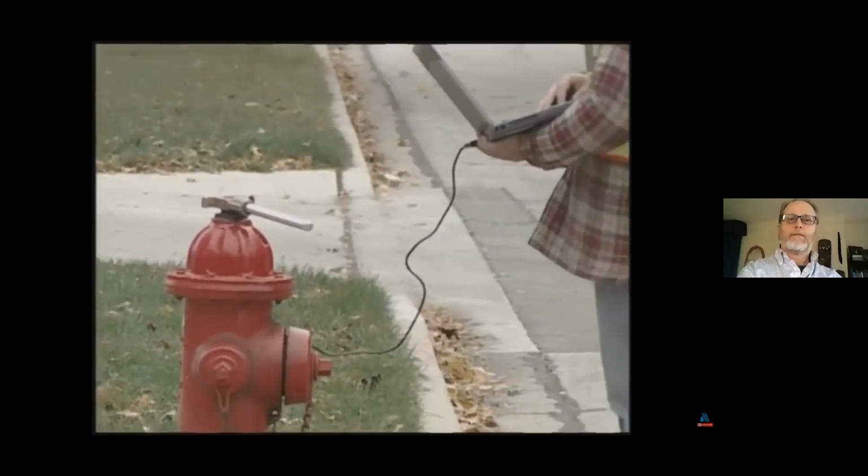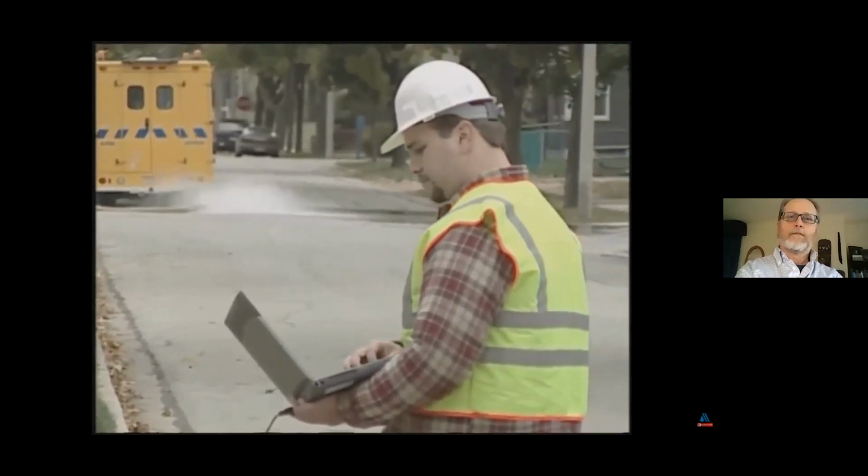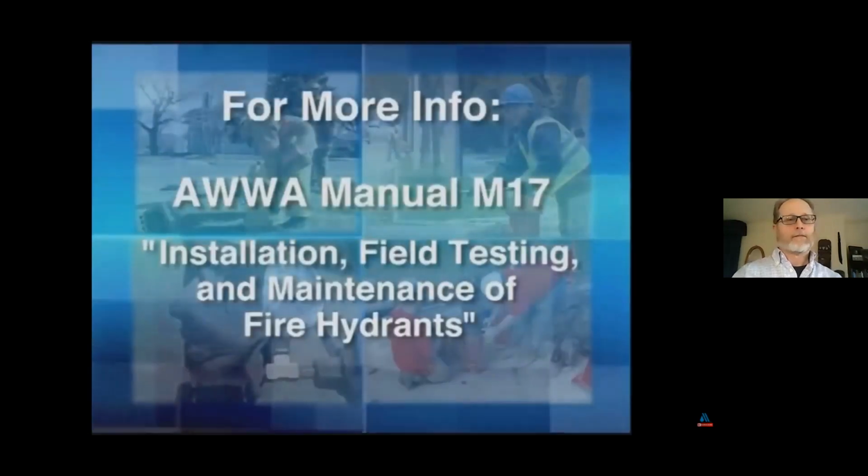An entry should then be recorded each time the hydrant is tested, inspected, and repaired. For more detailed information on work.